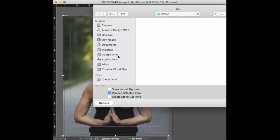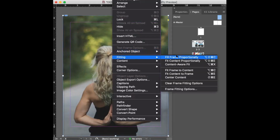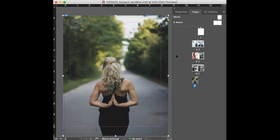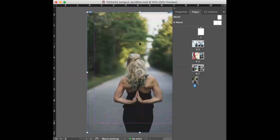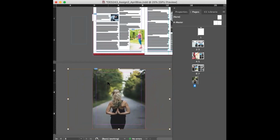And I'm just going to do a Command D, and I'm going to place that new image that I just saved, my Yoga Girl TIFF, in here. All right, now it's not placing in exactly the way that I want it to, so I want to make sure that I'm going up to Object, Fitting, Fill Frame Proportionately. And that's going to fill it proportionally based on the height of my frame box, not the width, because if I double click on this, you'll see a red box appear, and this is telling me you have more image on the left and more image on the right. That's because I have a landscape image instead of a portrait image, but it's fitting proportionately based on my height. And it looks pretty good.